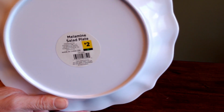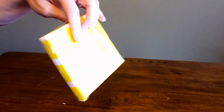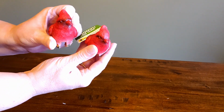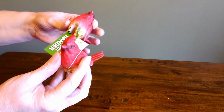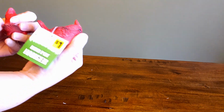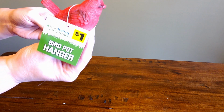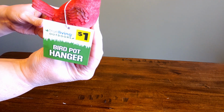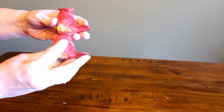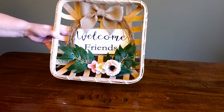Then you saw that I used those napkins on one of my centerpiece things that I made, and then I got these cardinals there as well. These cardinals were only $1 a piece. Now, the centerpiece I did with those napkins, I also have some little bluebirds that I purchased at the same time, and this was about a week and a half ago. So if you watch that, I'll go ahead and list that up above if you want to see that and see those little bluebirds. I only paid $1 for those as well.